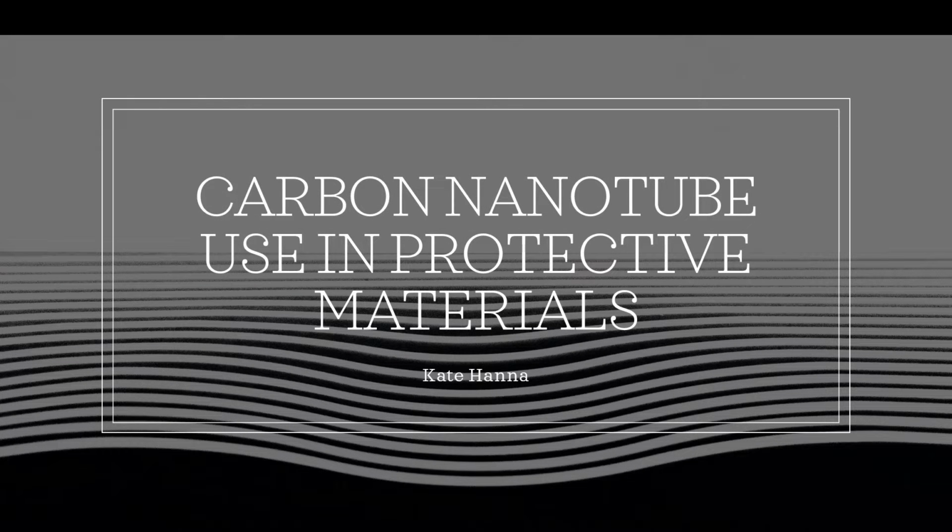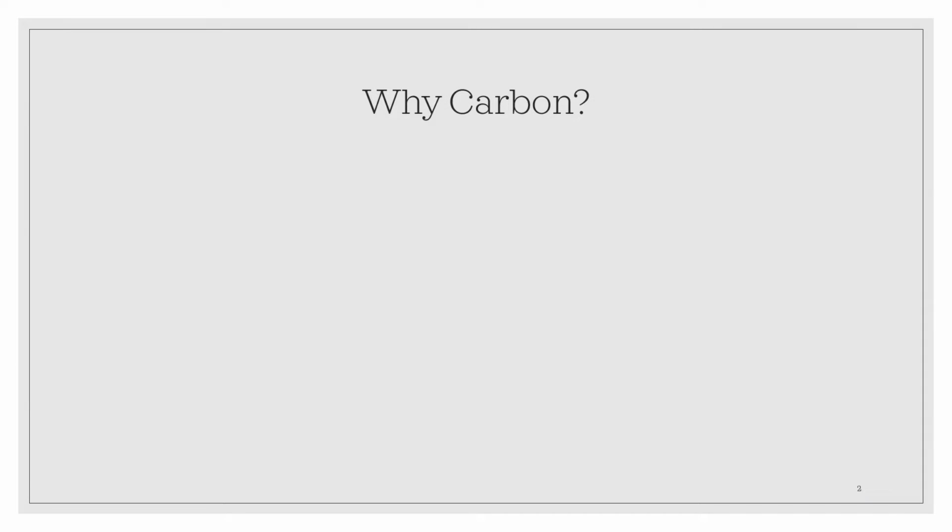Carbon nanotube use in protective materials. As we experience the impact of a global pandemic due to the outbreak of the 2019 novel coronavirus, research regarding protective textiles is more important and relevant than ever before. The molecular structure of protective materials is shifting from strictly polytetrafluoroethylene to a hybrid composed of carbon nanotube forests.